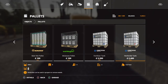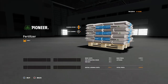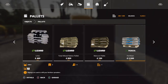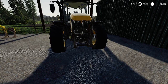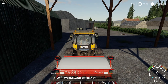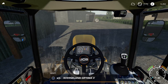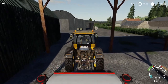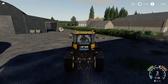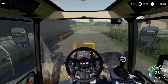Right, so it should be the light blue ones. Light blue, there we go. So let's... wait a minute. Oh, bugger, if I just bought the wrong one. Bear with a sec. Alright, let's just make sure that's not on all-wheel steer. Of course it's all-wheel steer. Why wouldn't it be all-wheel steer? It's always all-wheel steer.